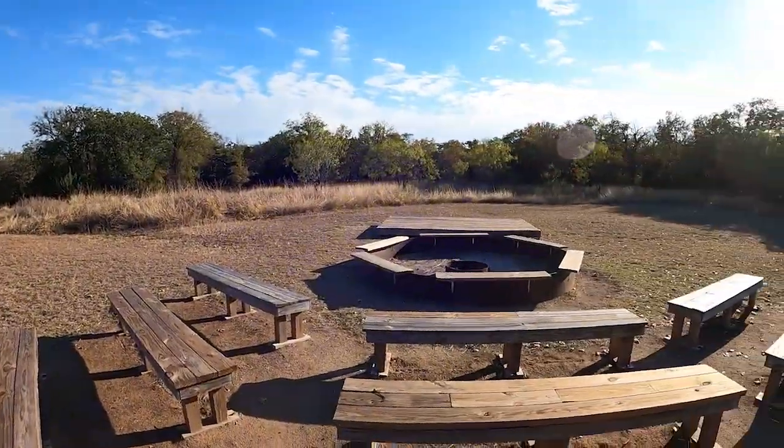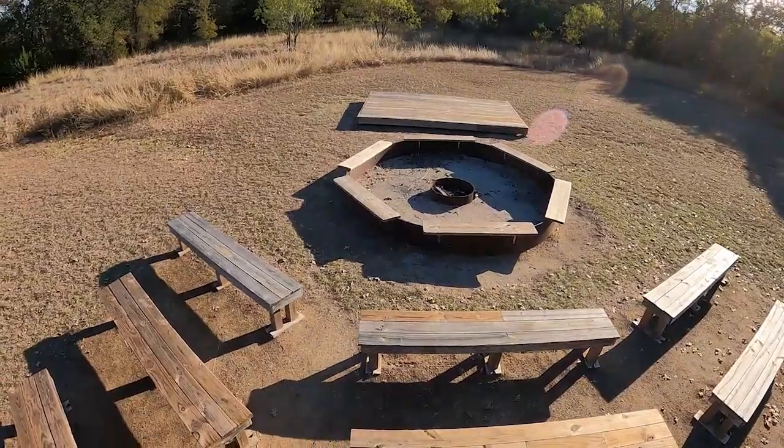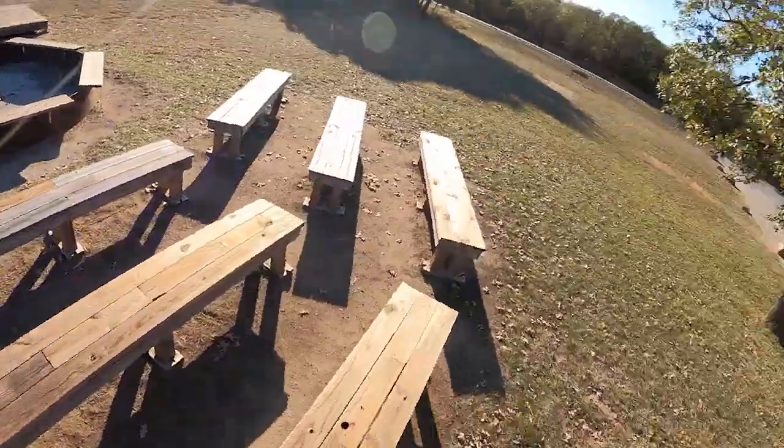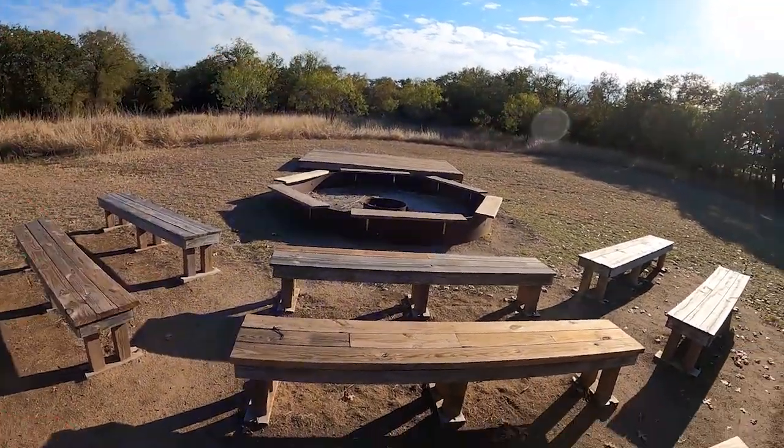The signs call it the Big Fire Pit. I don't know if you can see. Can you see? It's no bigger than a normal fire pit. It's just got a seat all the way around it. But there's a stage and places to sit while you watch the performance. That's next to the 50 amp loop. If you don't need 50 amp.